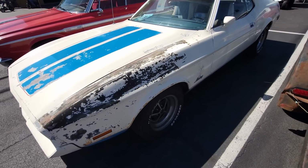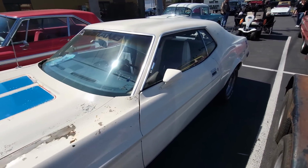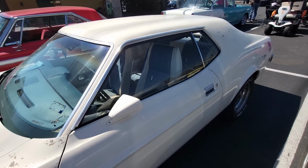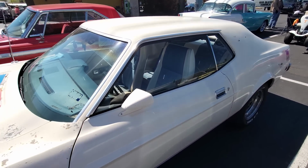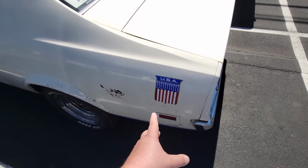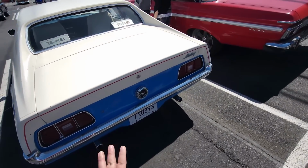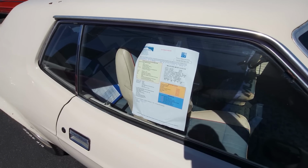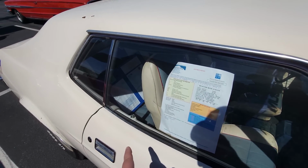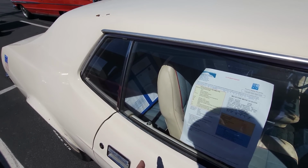I think I've seen photos of these before, but I have never seen one in real life. She needs some work, but she's all there. They have these badges on the back and this red, white, and blue, American scheme. It has all of its original paperwork in the back seat, its original window sticker.